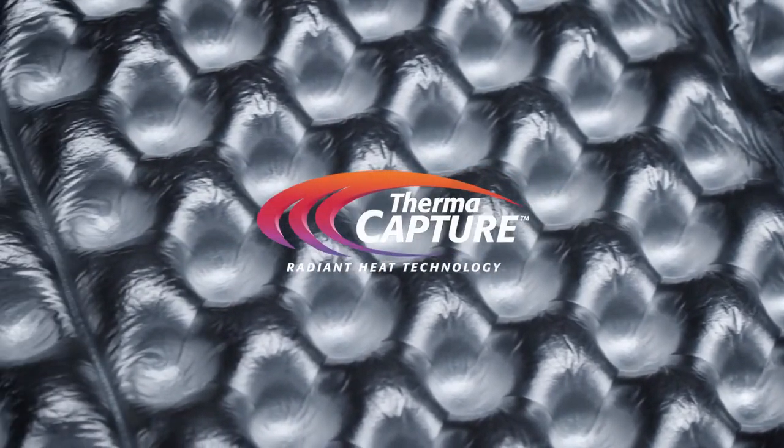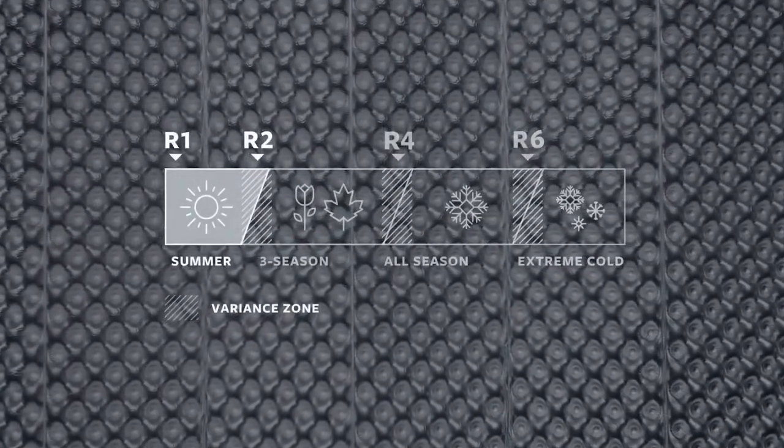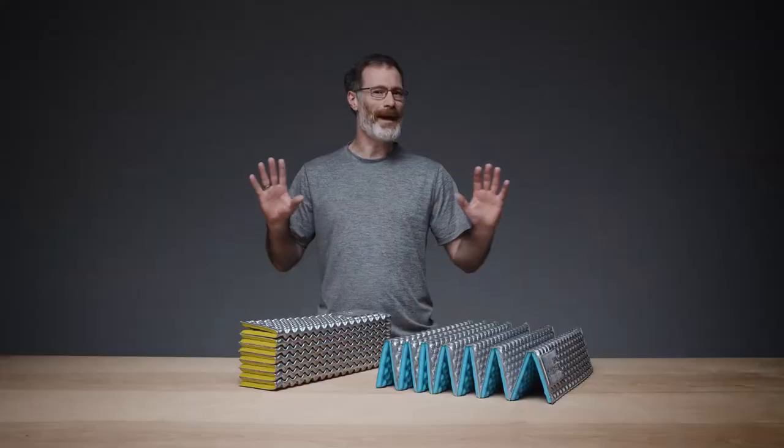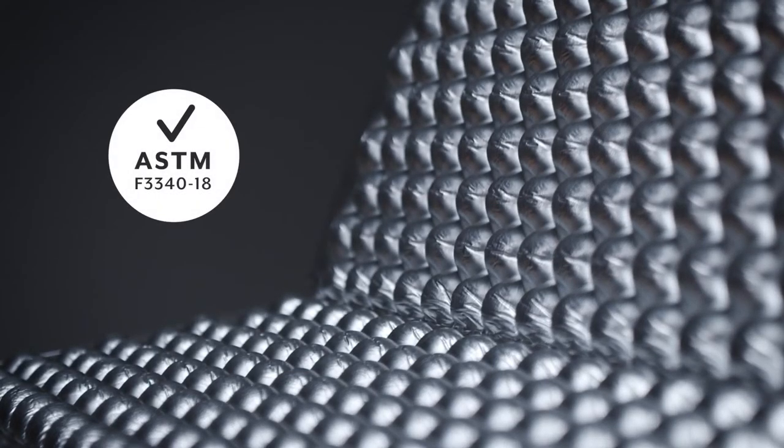Pairing this shape with our proprietary ThermaCapture finish, which reflects heat back to your body, gives the pad a 2.0 R-value, making it perfect for mild weather adventures. All Therm-a-Rest pads have been tested according to the ASTM R-value standard.